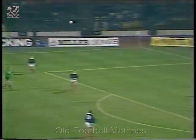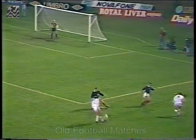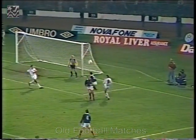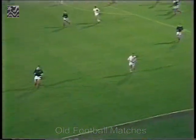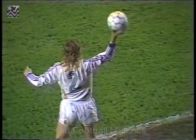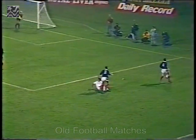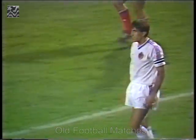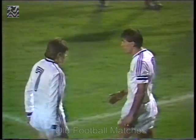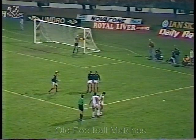Here comes the free kick. Had to concede the throw. Yugoslav still retaining possession, nevertheless. Brnovic trying to get away from Malpas, who wouldn't let him go, wrestling him down. There's a free kick in a very dangerous position now for Yugoslavia. Brnovic and Stojkovic matching some blocks there for the free kick.